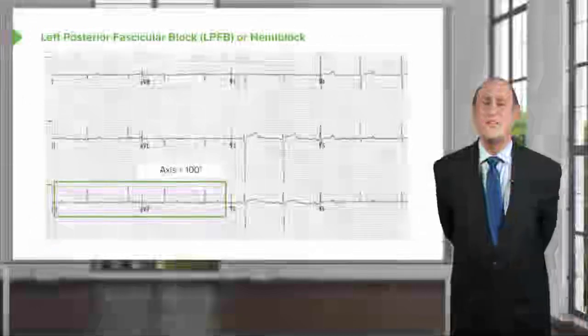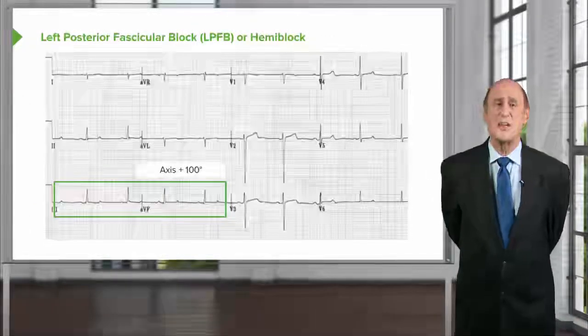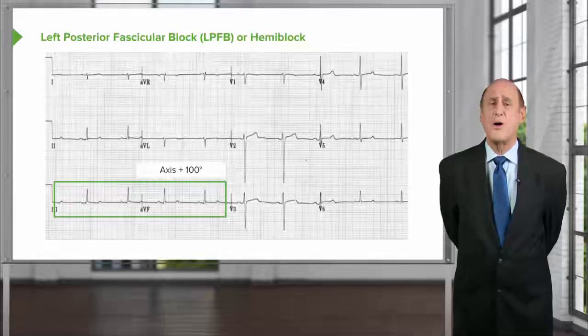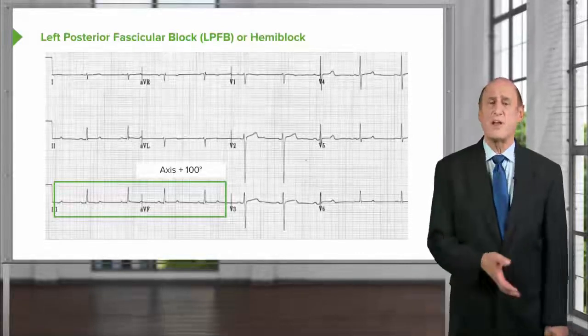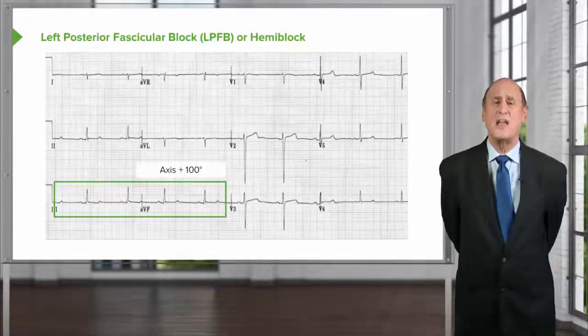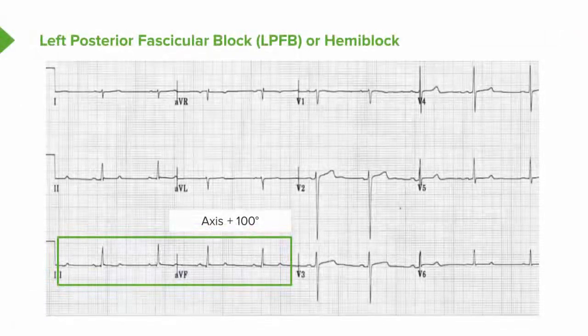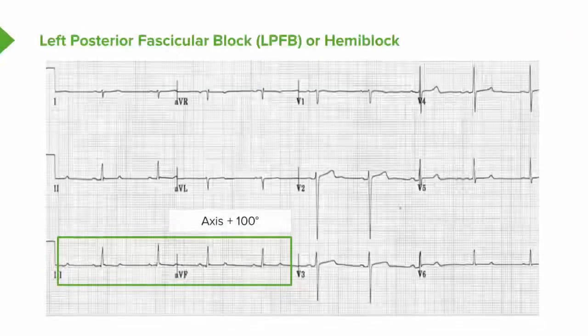And here we see an example. Notice leads in the green box, leads 3 and AVF are the maximum R wave. Remember, lead 3 is plus 120, lead AVF is plus 90, so it's somewhere between 90 and 120. So in this case, the computer has calculated as plus 100. You'll notice that the QRS is not wide enough to be a left bundle branch block.